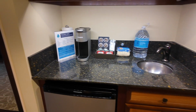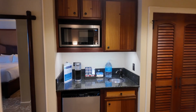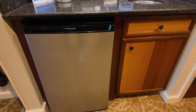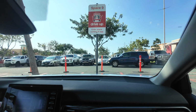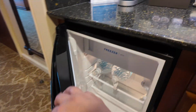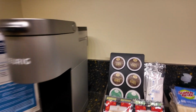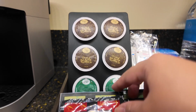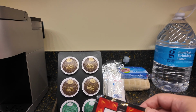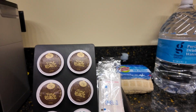Alright, and next to the closet is your kitchenette. So the kitchenette consists of a microwave. You've also got this beverage cooler. Let me open it up so you can see what kind of space you're working with. Me and Sean actually did a Target order pickup for water and energy drinks. And as far as coffee goes, we do have a Keurig machine, and we have Joffrey's coffee in here. So we've got French roast, and we've also got a couple of decaf. There's also Twinings tea. So we've got green tea, English tea, and then your different condiments.